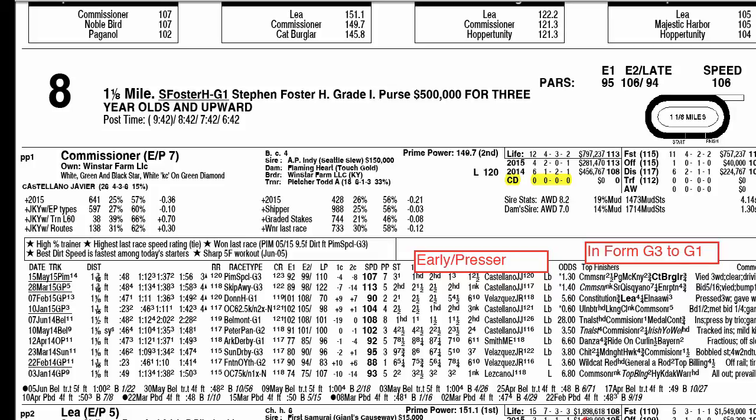The winner of this race automatically will be able to go to Keeneland for the Breeders' Cup Classic, and all the fees will be paid for. So it's a big race. Grade 1, of course, the top of the line for thoroughbred racing in America. This is going to be 9 furlongs, a mile and an eighth, and leading the way is Commissioner.